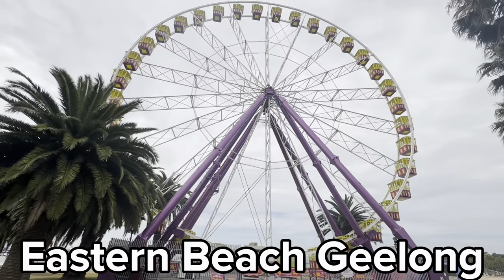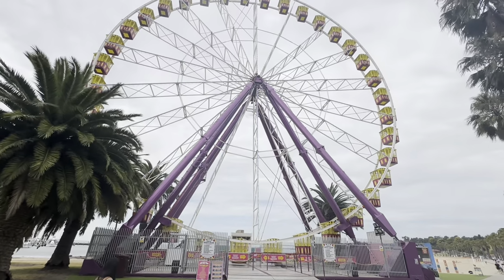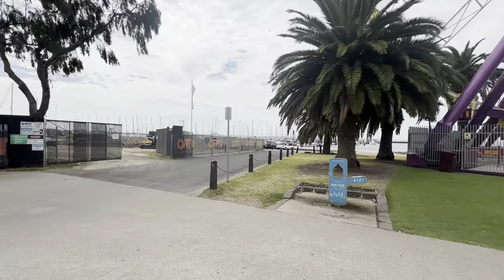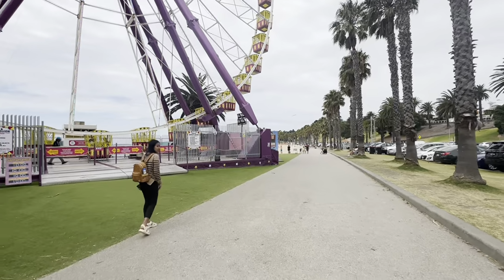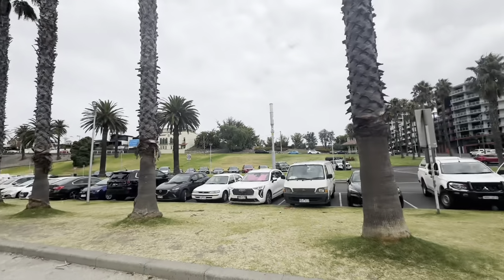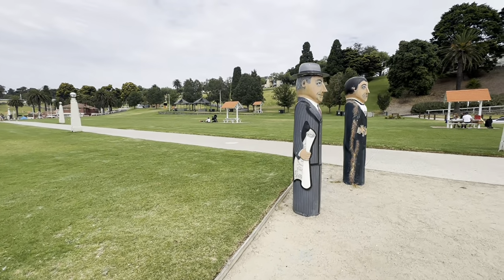Yeah, you go in Geelong, you've got this huge, big Ferris wheel. They're calling it a giant sky wheel, just for fun. Guessing it's right next to the boat area here. I'm just going to walk a little bit up the beach here, Dad said. So let's go for a bit of a walk. Dad's coming. So we're just walking around Geelong here.